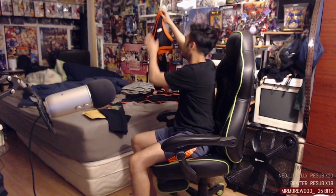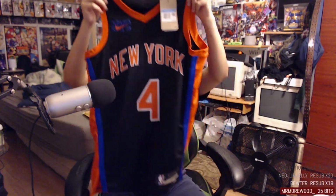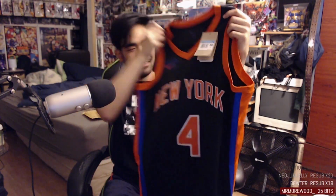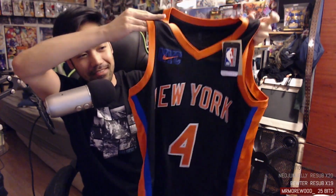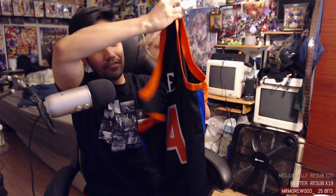Now for the last three things, I got a bunch of jerseys, a bunch of Knicks jerseys. This is the first one. These are the 2022-2023 jerseys, and it's kind of grown on me, how the Knicks go for black and orange and blue, of course. Number 4 for D Rose.